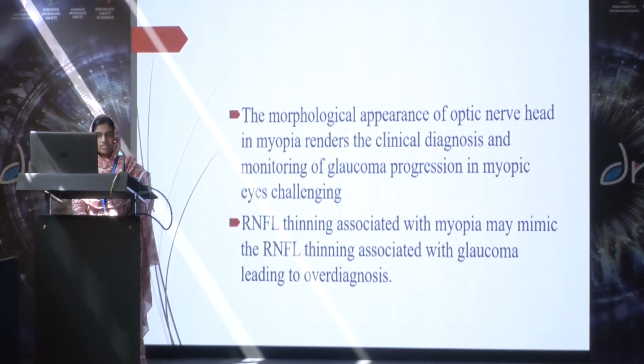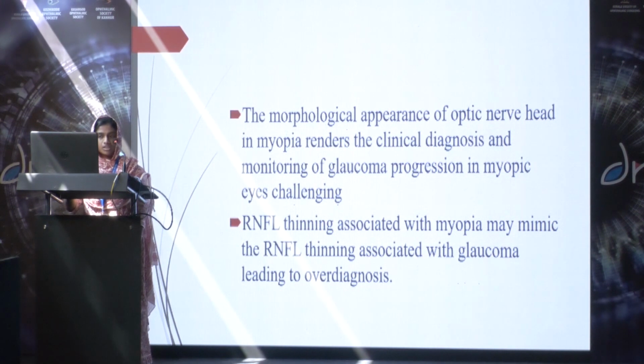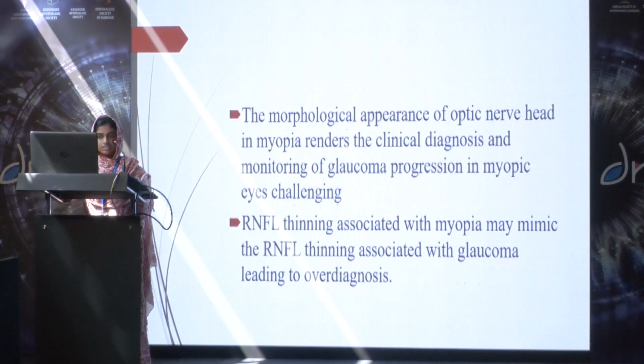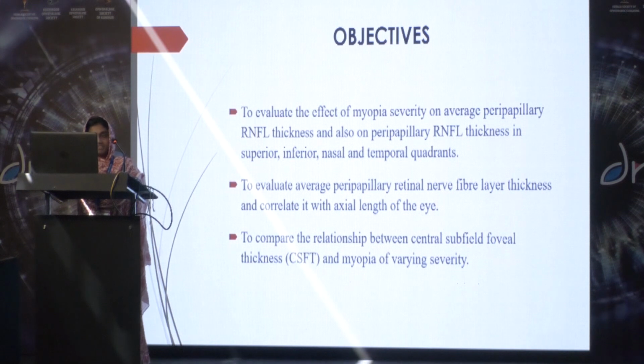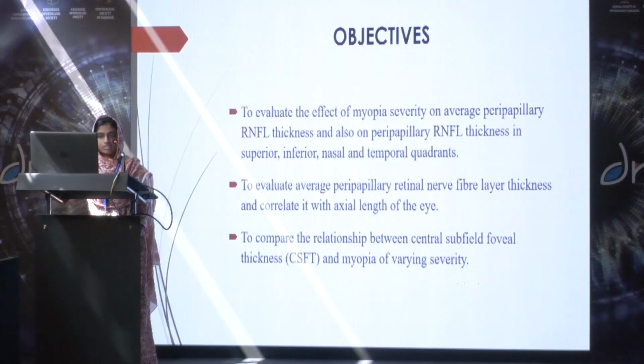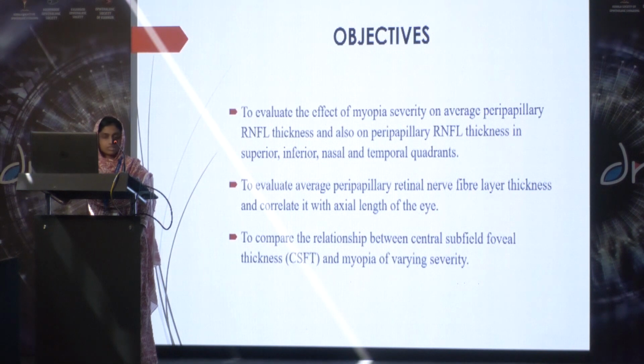The morphological appearance of the optic nerve head in myopia renders the clinical diagnosis and monitoring of glaucoma progression in myopic eyes challenging. The RNFL thinning associated with myopia may mimic the RNFL thinning associated with glaucoma, sometimes leading to overdiagnosis of glaucoma. The objectives of my study are to evaluate the effect of myopia severity on average RNFL thickness and on RNFL thickness in all 4 quadrants, to correlate the average RNFL thickness with the axial length of the eye, and to compare any relationship between the central subfield foveal thickness and varying severity of myopia.